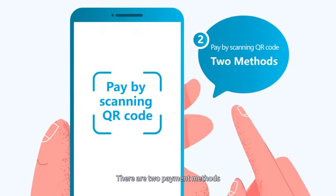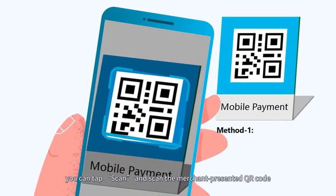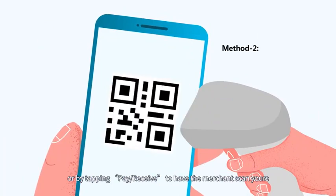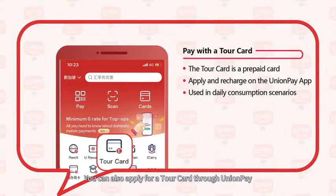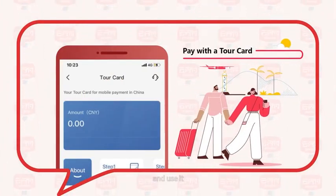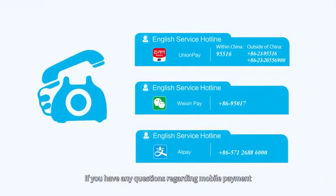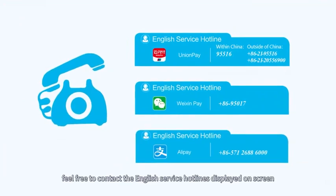There are 2 payment methods. You can tap scan and scan the merchant presented QR code, or by tapping Pay Receive to have the merchant scan yours. You can also apply for a tour card through UnionPay and use it after topping it up. If you have any questions regarding mobile payment, feel free to contact the English service hotlines displayed on screen.